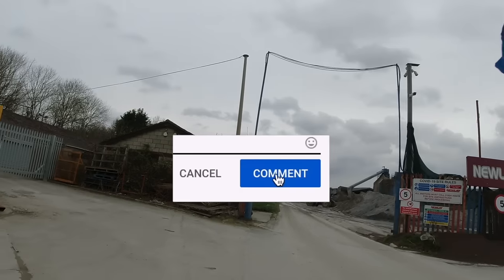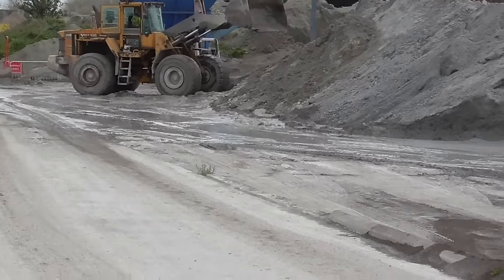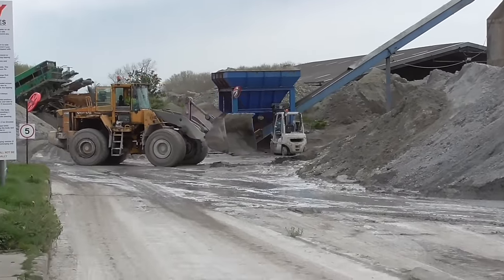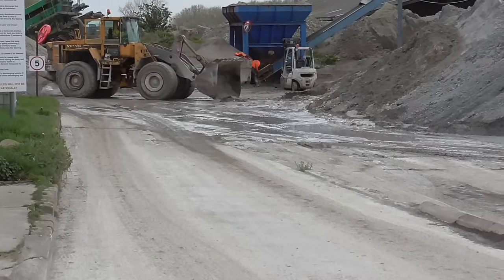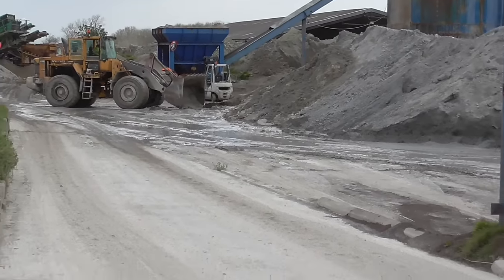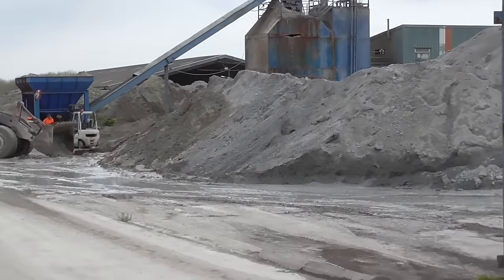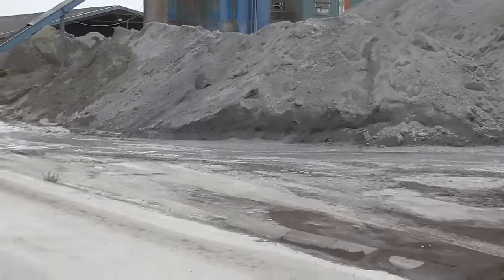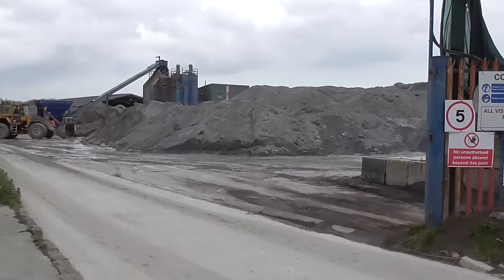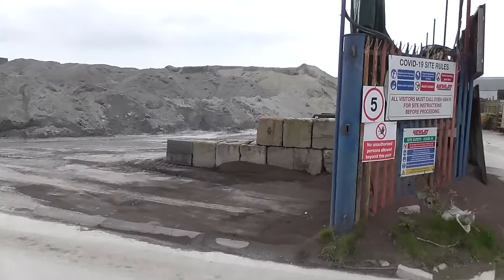Right, so we've got his nice front loader there, look. Moving stuff around in the yard. That's cement, I don't know if that's cement or what that is really. But there's loads of it, isn't there? So, I mean, you're going to need sand and cement, aren't you? And hardcore, I guess, if you're making the different types of concrete.